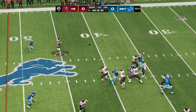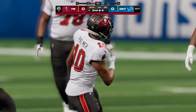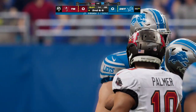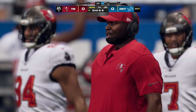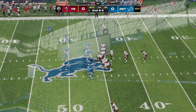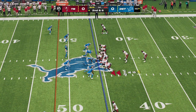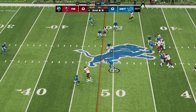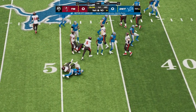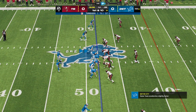Mayfield. That's complete to Palmer. They'll give him 4 yards there, and it's 2nd down. 4 yards on the pickup. 2nd and 6 at the 46-yard line. To throw, Mayfield. Oh, he tried to fit it in on the slant, and it's intercepted. And they take possession 2 yards away from midfield at the 48-yard line.